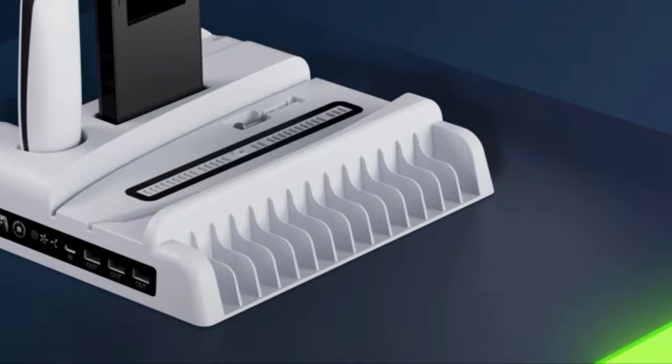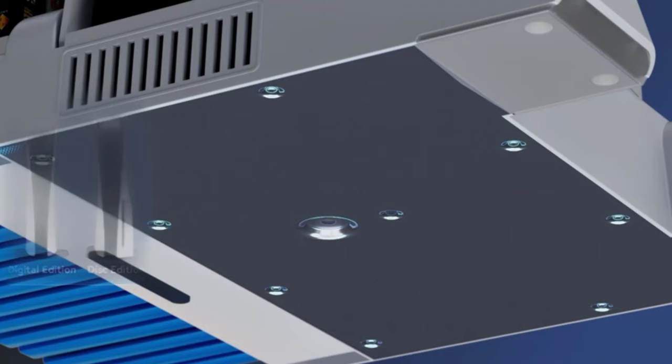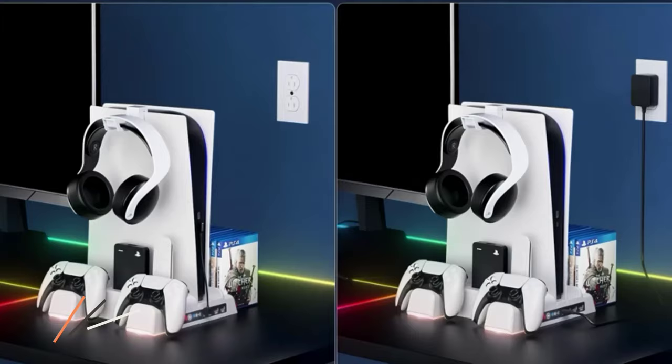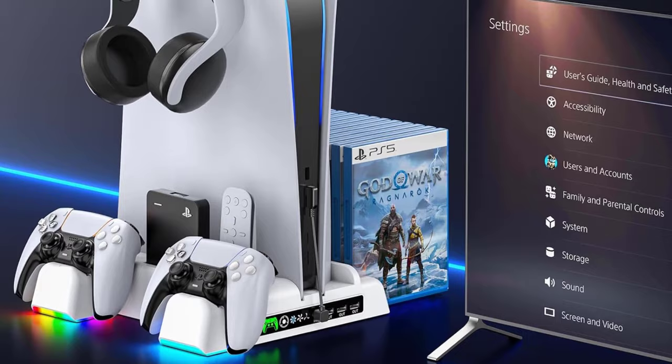It incorporates a larger turbofan with an increased diameter, providing stronger airflow and significantly improving the cooling efficiency of your PS5 console. To cater to different cooling needs, the stand offers 3 fan levels and you can easily switch between them using the touchscreen on-off switch. This cooling feature is crucial for preventing overheating and ensuring optimal performance during extended gaming sessions.